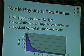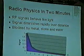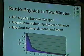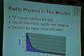So radio physics in 2 minutes. Who here is like a ham operator or has a lot of experience with wireless networking? Not too many people? About 10?